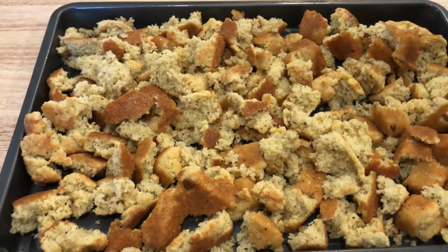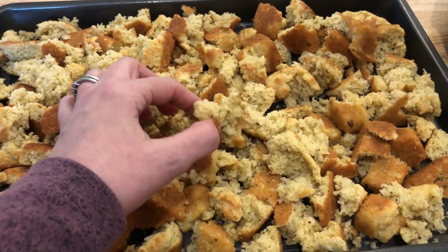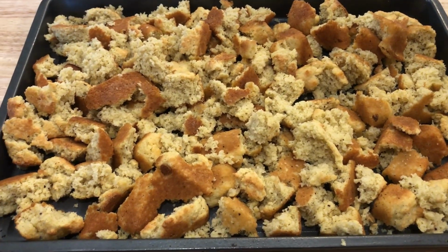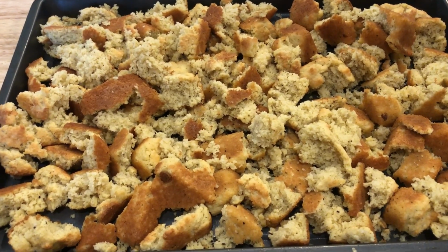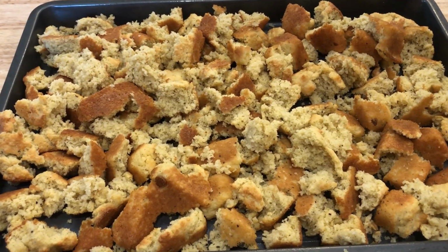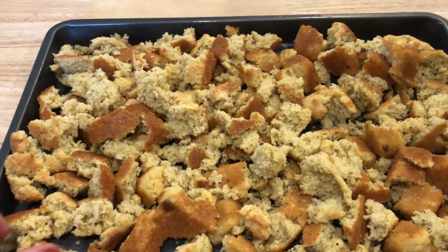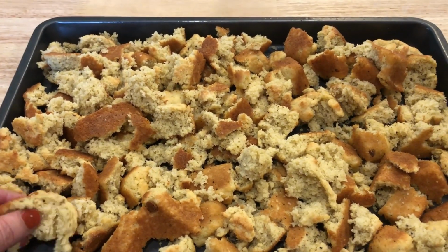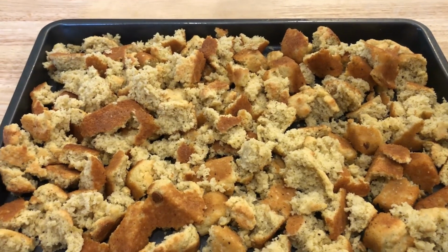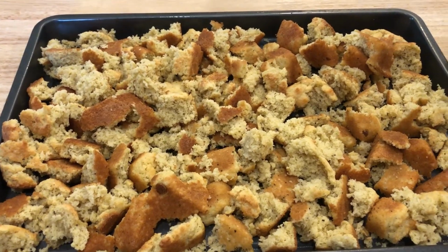These are going into a 375-degree oven for about 10 minutes. What that's going to do is dry it out a little bit, kind of crisp it up a little bit to be more like the bread stuffing. It won't be quite as crispy as those. If you want them super, super crispy, you could put them in a lower degree oven for a longer time, like 250 degrees for 30 minutes or something. But I found that 375 for about 8 to 10 minutes worked out perfect. So that's what I'm going to do. I'm going to throw this in the oven and I'll show you what it looks like when it's all done.